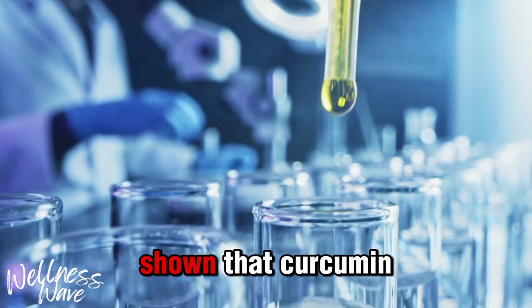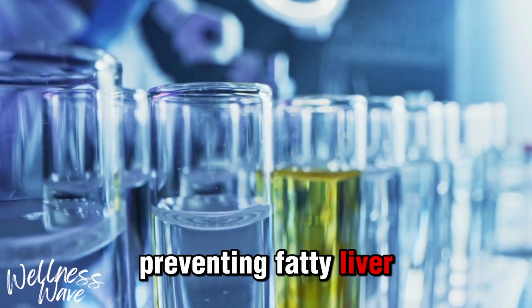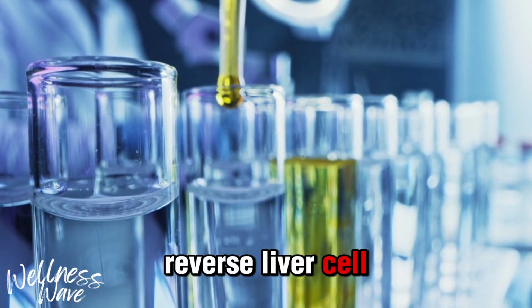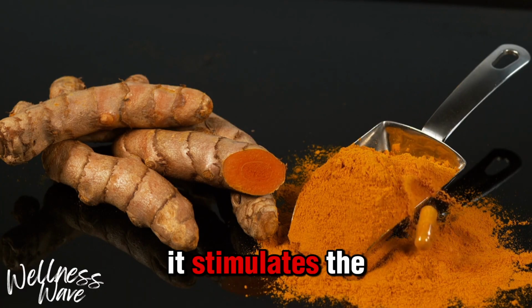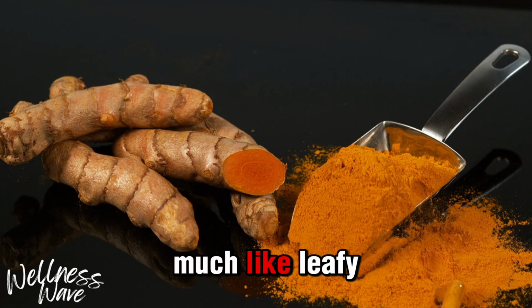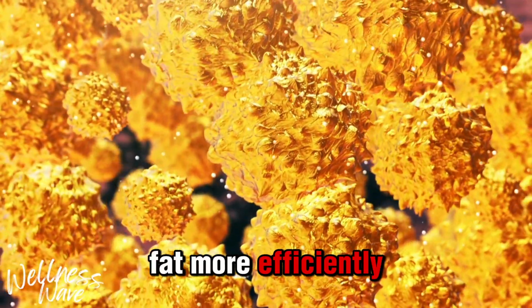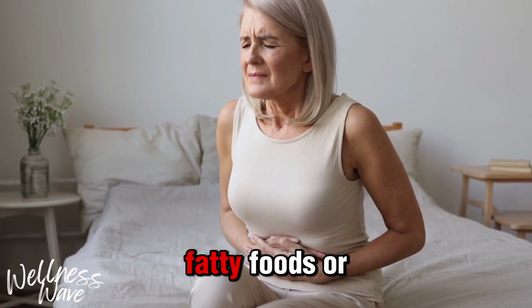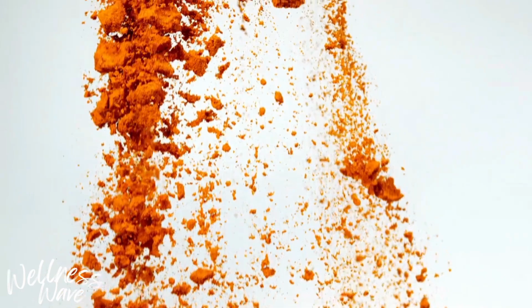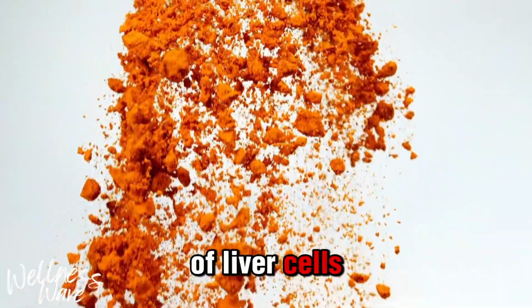Studies have even shown that curcumin can block the buildup of fat in the liver, preventing fatty liver disease and helping reverse liver cell damage. But turmeric doesn't stop there. It stimulates the production of bile, much like leafy greens, aiding your liver in breaking down fat more efficiently. If you're dealing with liver issues caused by alcohol, fatty foods, or medications, turmeric acts as a rejuvenating tonic, promoting the regeneration of liver cells.